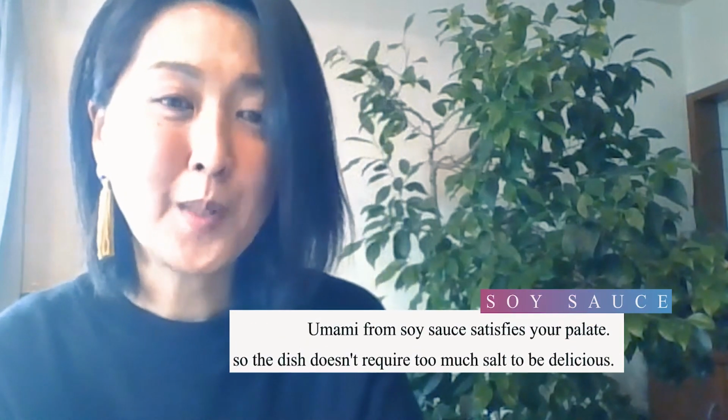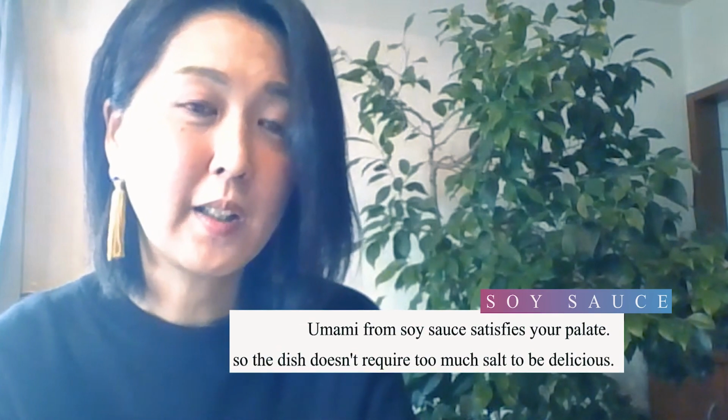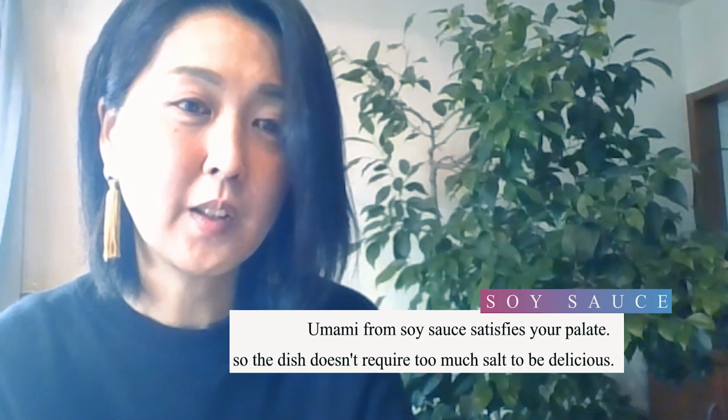But for example, the way I use it is I think about those fermented condiments as an alternative. For example, when you do a stir fry, instead of using your salts, you can use soy sauce. As it has the umami flavor to it, you don't have to put as much. So you can reduce the level of salt. Your mouth is already satisfied with umami, so you don't need as much salt as you might use every day, right?